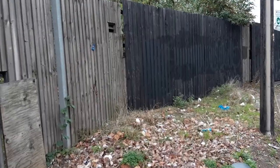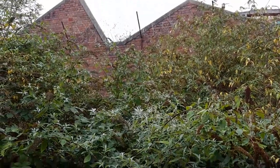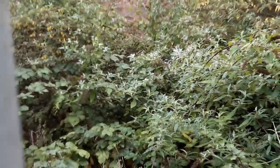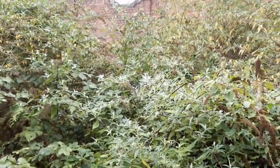This old Myona Cleaning Centre factory has clearly seen better days. The crumbling walls and debris-strewn interior are a sad sight for what was once a thriving business.